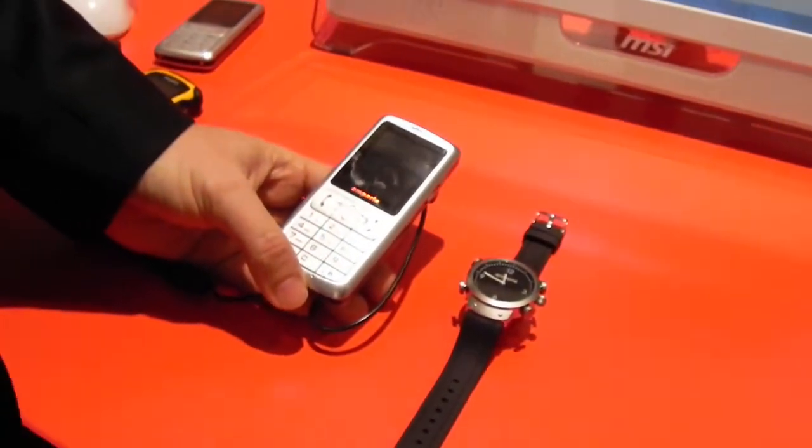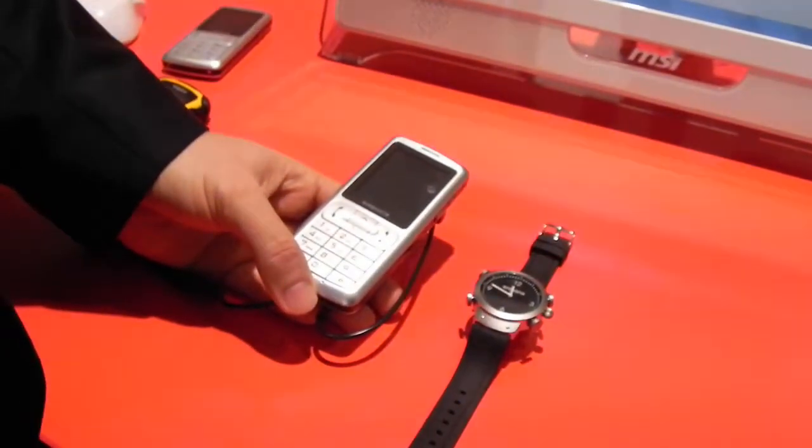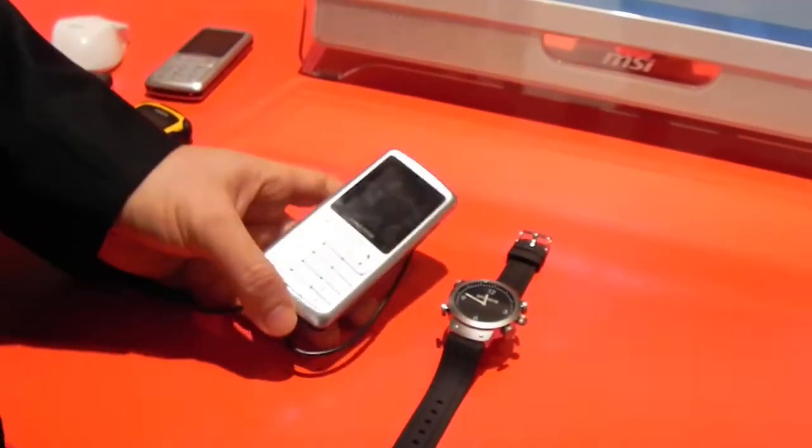What's the distance that the phone can receive the signal from the watch? If you are in the house, it's within 10 meters, and if you are outside, it can be 20-30 meters. Of course, it depends on the surroundings.